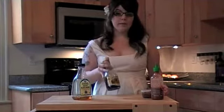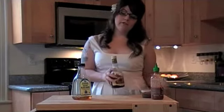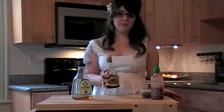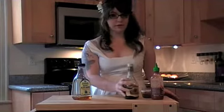This is balsamic vinegar, another great thing to have for dressings or marinades. You don't have to get anything super fancy. You can buy a bottle like this for like $2 at the store.